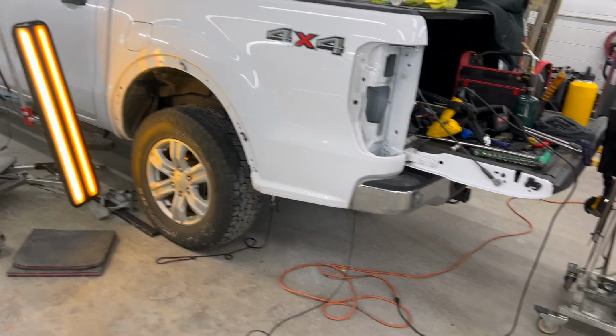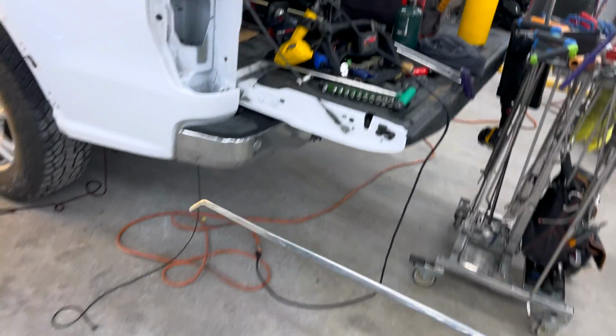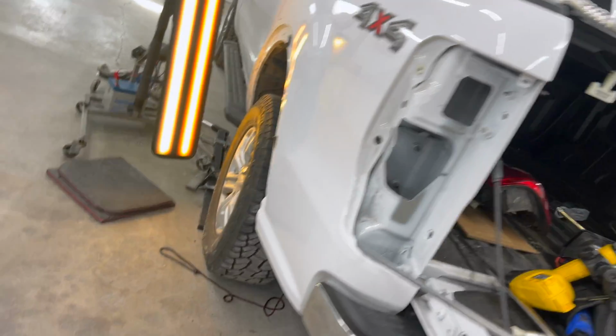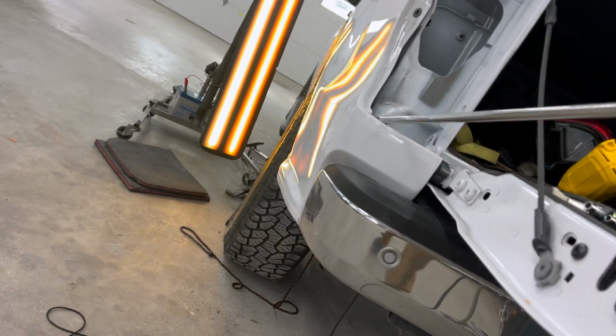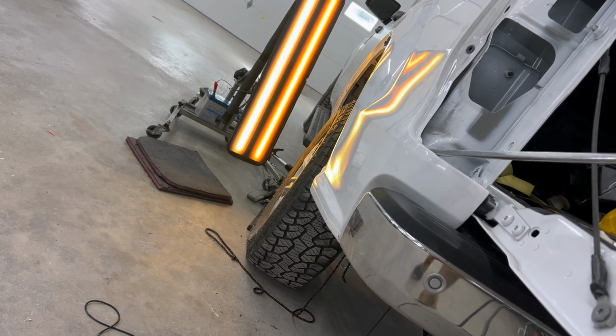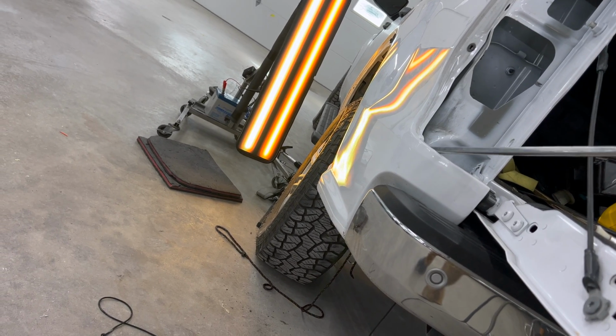The final stage of this repair is called finishing, and what we're doing is we're getting these tools behind the damage and we're using it to work it up from the backside. This part of the repair is very labor intensive and takes many hours. However, it is the most important part, and it's how we achieve these results.